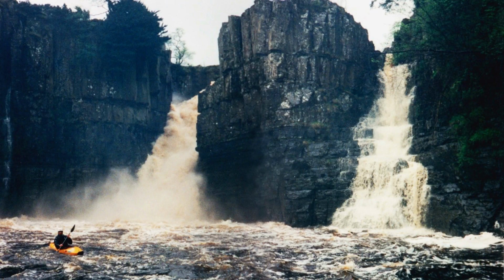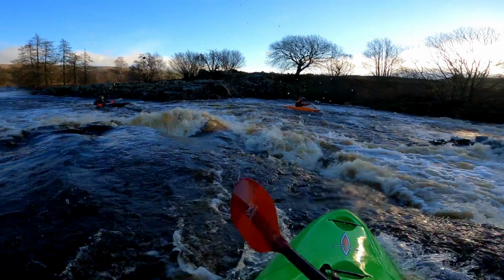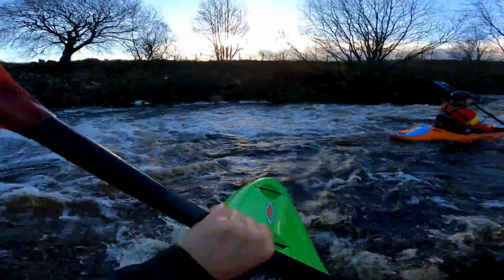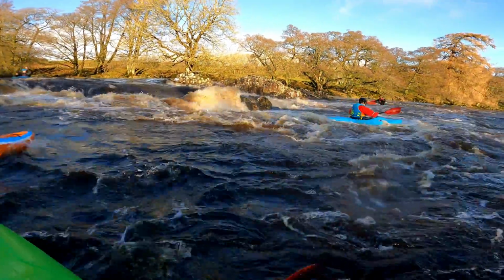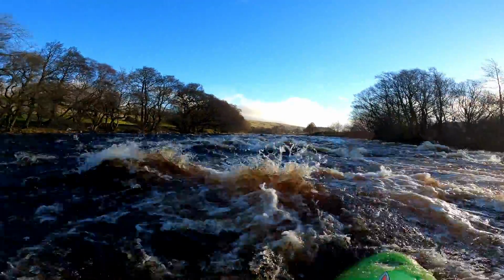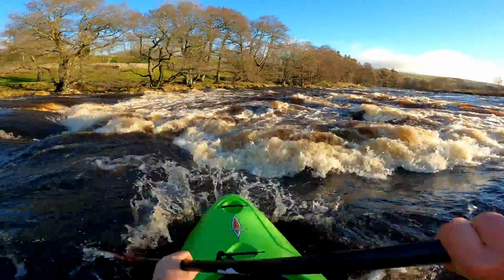Getting back on the river below High Force, this is a spectacular atmospheric place, particularly in high water, as this picture of me shows. The next 2.3 miles section down to Scoombury Bridge is a true whitewater kayaking classic, and a section I've paddled countless times. Although short, way too short, it's packed with non-stop entertainment, and is still fun at a very low water level as well as high.